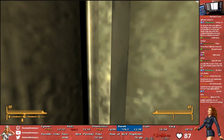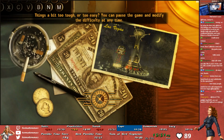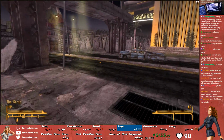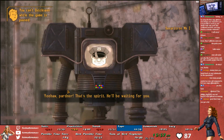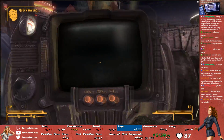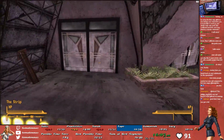Typically, COC locations are right near the entrance of the area, which is perfect for right now since we can clip out of bounds twice in rapid succession and exit out to the strip pretty quickly. After leaving Vault 21, we run into our old pal Victor before we head over into the next area of the strip and enter the Tops.